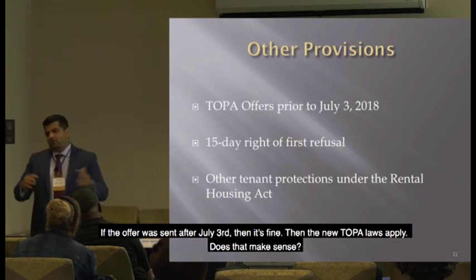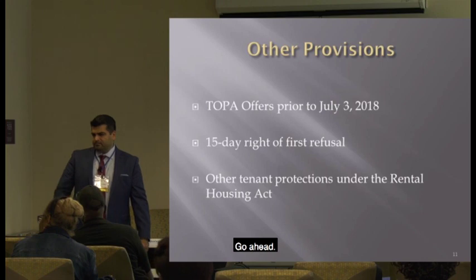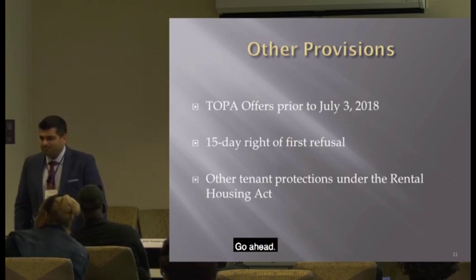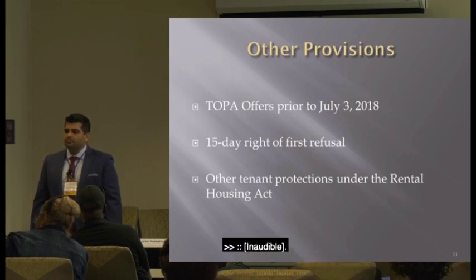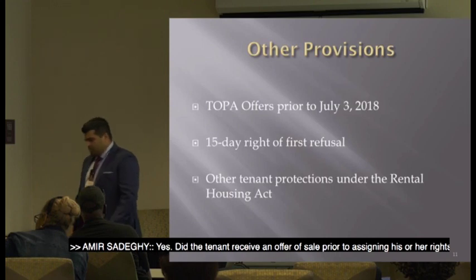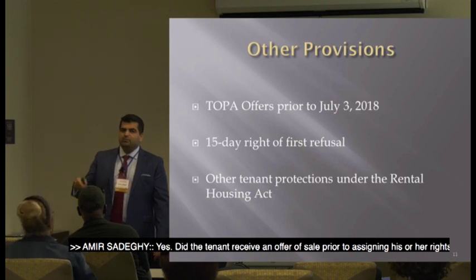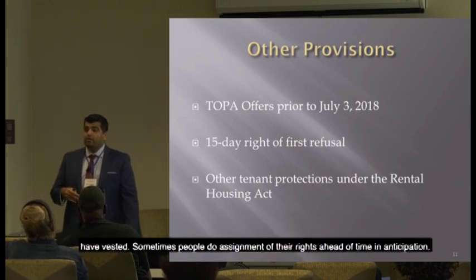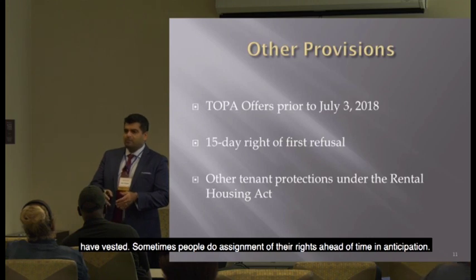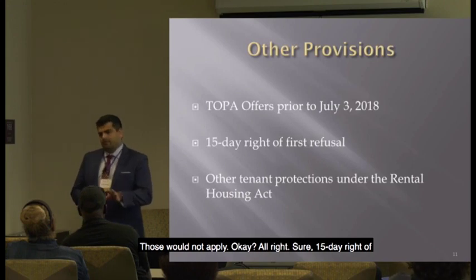If the offer was sent after July 3rd, then the new TOPA laws apply. Does that make sense? Okay, go ahead. So if a tenant had assigned his or her rights prior to July 3rd, 2018, then the landlord would have to honor that assignment with the old law until the lapse period. Yes. Did the tenant receive an offer of sale prior to signing over his or her rights? If the offer of sale was given prior to July 3rd, then the tenant's TOPA rights have vested. Sometimes people assign their rights ahead of time in anticipation. Those would not apply. Okay?